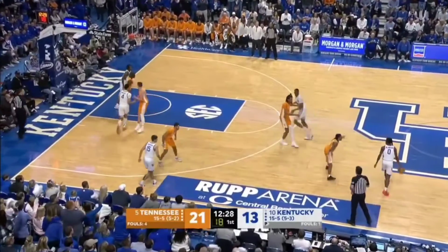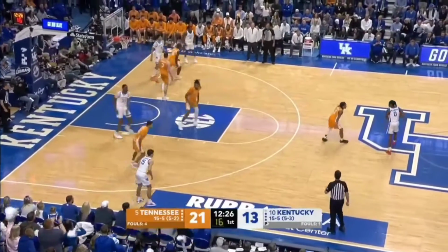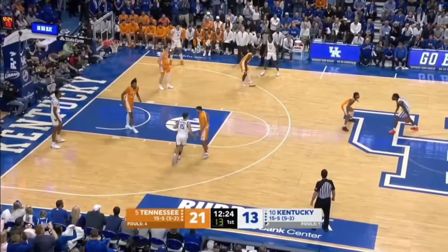By the way, we might have the two best players in Hickory, North Carolina history in the building tonight. Yeah. Rob Dillingham with the ball in his hand and Ricky Barnes.